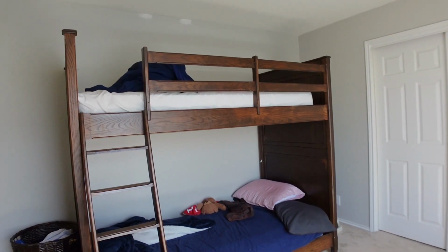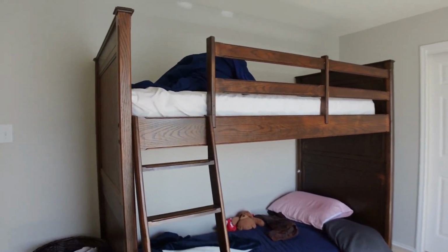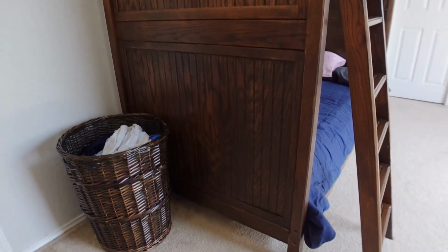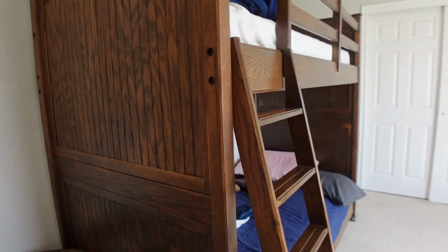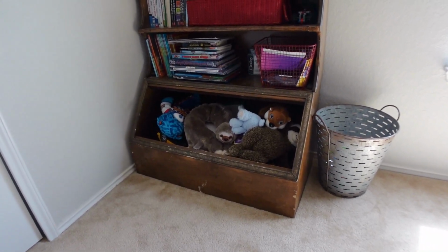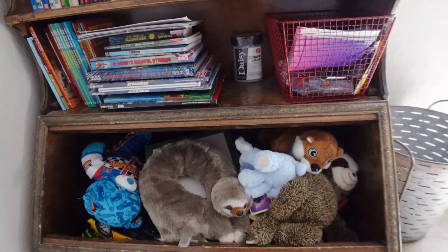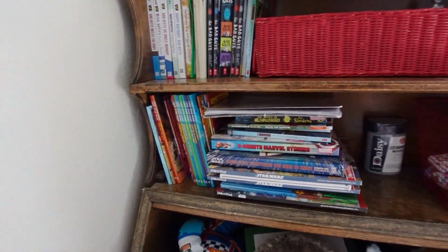But there's some cool things about his room that are going to be staying that I want to show you guys. So he's got bunk beds, which I think are really cool, but these were actually built by my grandpa, and they're just like really nice, high quality, made out of oak, and I'm definitely keeping these. And this is his toy box, which was also made by my grandpa. It just needs to be touched up. It's been well loved, and we can put the doors back on the front right here to kind of cover up some of this clutter.